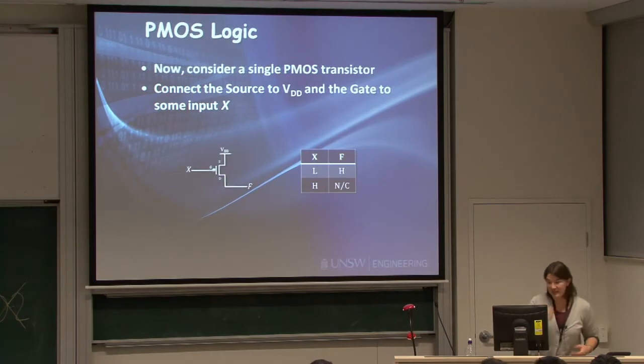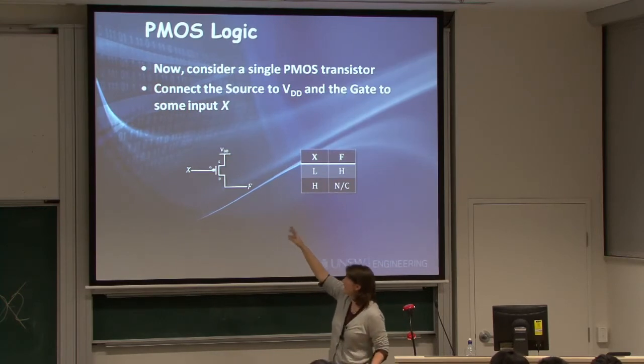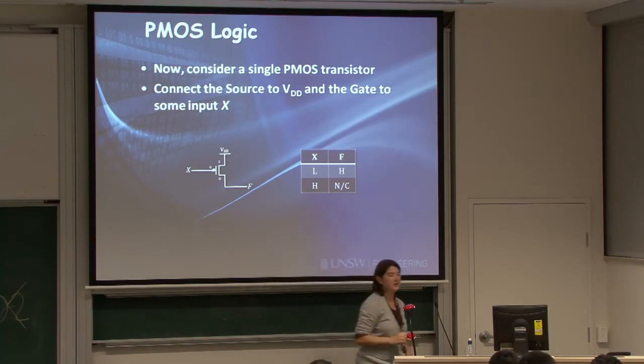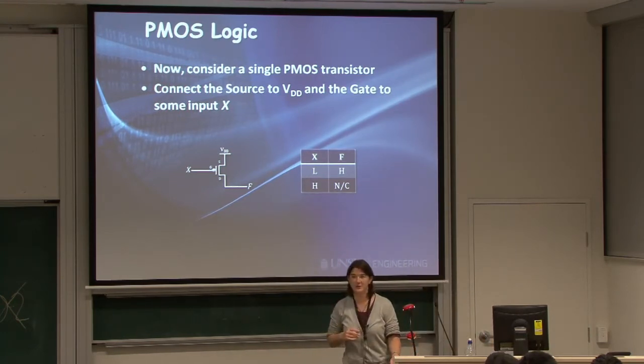Now for the PMOS transistor, exactly opposite way around. If we put a low voltage on the gate, then we're going to have conduction between the output F and VDD. And if we put a high voltage there, then the switch is open, and so we've got no connection and F is left floating.